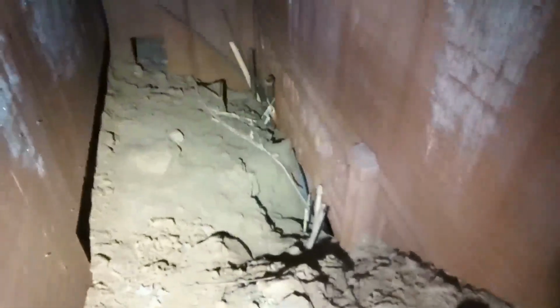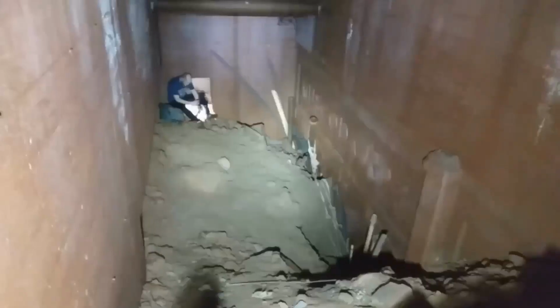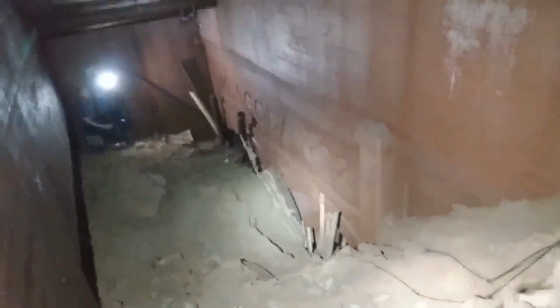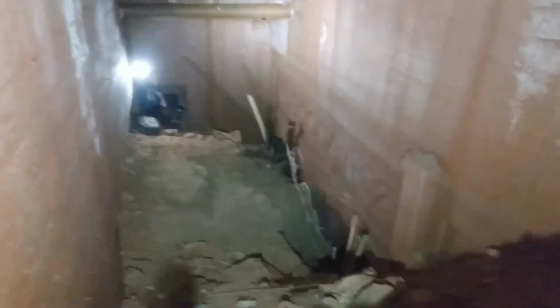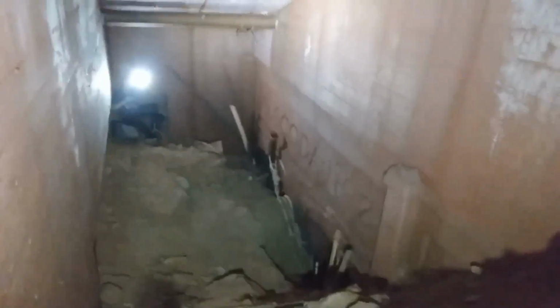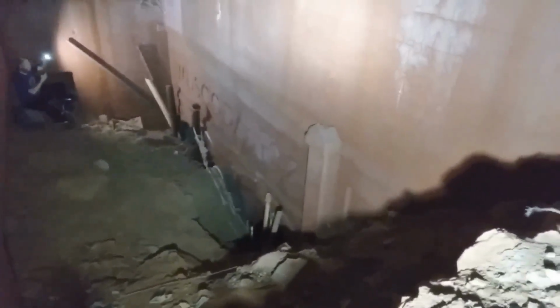All right, man. One big slope mine. All right. Okay, so what we've got here is a twin shaft slope mine, concrete lined.